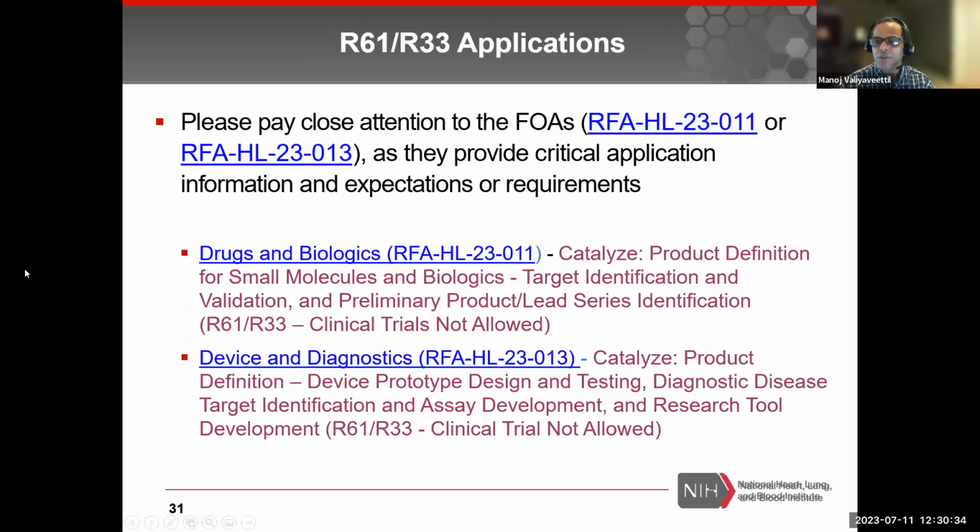To see which kind of mechanism you can take, there are 2 different mechanisms for each of drugs and biologics as well as device and diagnostics with these 4 RFAs. R61, R33 is one mechanism, because it's a biphasic award. I will go to the next slide after this, but to give an overview, there are 2 different RFAs, 011 and 013. One is for drugs and biologics and the other is device and diagnostics. But as an applicant, what we are requesting you to do is know your RFA.